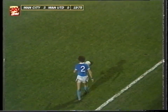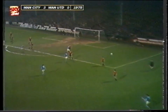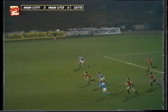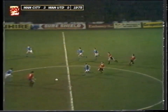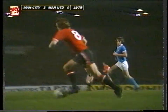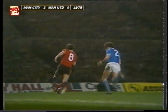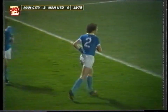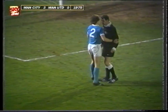Clements with the free kick. Nicol, Oakes, Koppel, Pearson, Daly. It's the link between midfield and up front, which is not working that smoothly. No chance then. Lost his legs thanks to Kenny Clements.